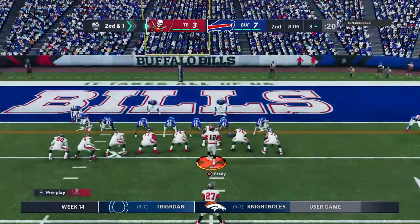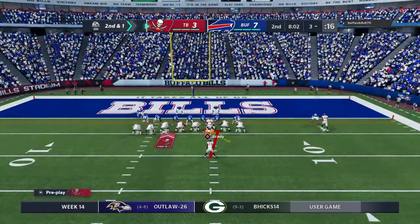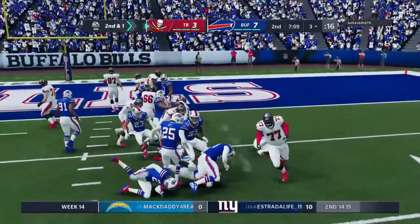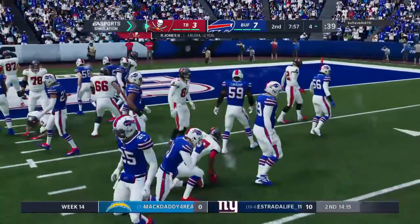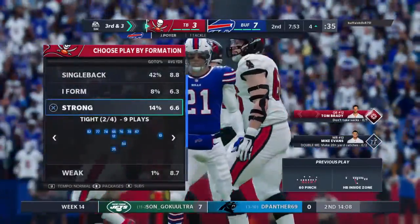Pretty good room to run on that last play. Yeah, they didn't get a 1st down, but still, you'll take runs like that each and every time, won't you? Back to the ground, this time with Jones. And this one will wind up with him losing yardage. Back to the 4-yard line.